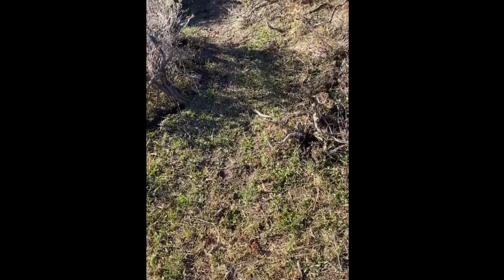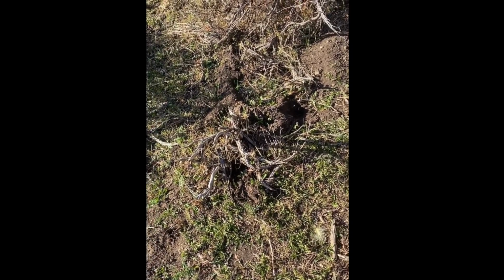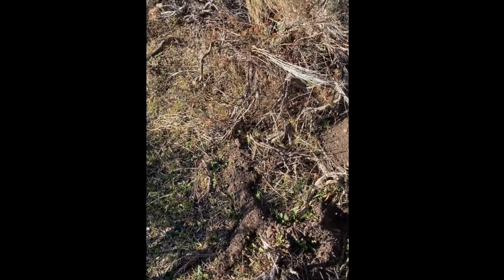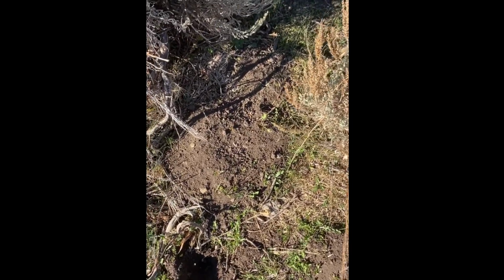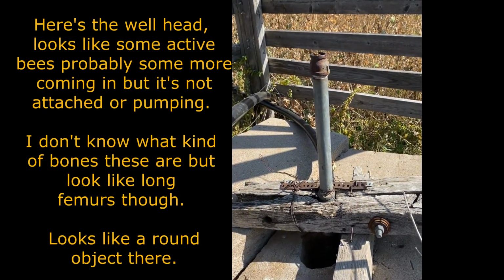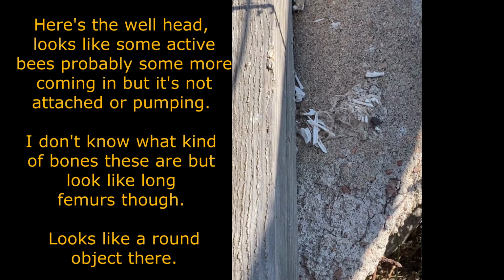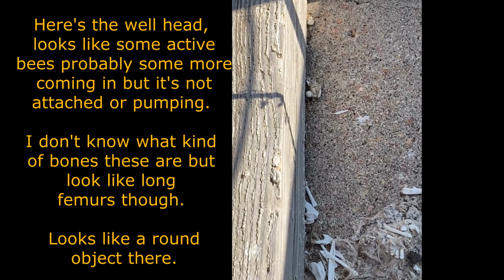I think that. Probably voles, but this is amazing. Okay, that brings it to a whole different level. Here's the wellhead. There's some active bees. There's probably some water coming in, but it's not attached or pumping. But I don't know what kind of bones these are. They look like long femurs though. Kind of a real round object there.